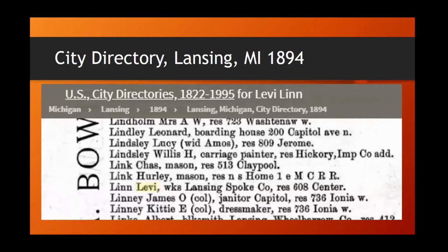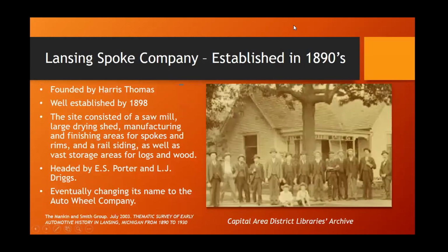So another one of the city directories was really nice. Out of curiosity, I was trying to research my husband's great-grandfather, and I heard rumors that he was hardly ever around in town, but for 6-7 years, I found him staying in the same place in Lansing, and he works for the Lansing Spokes and Wheel Company, and it told me where he lived. And when I did a general search on that company, I got this photo out of the Lansing library, the Capital Area library.